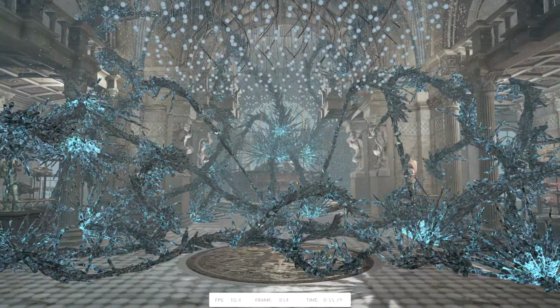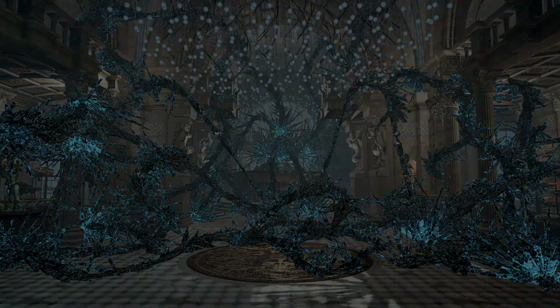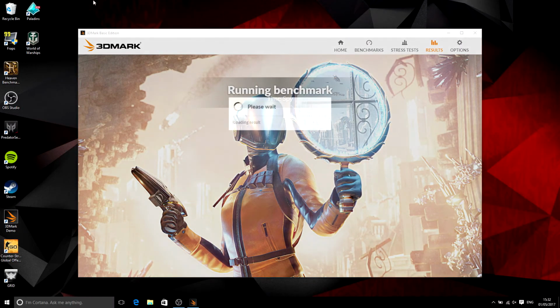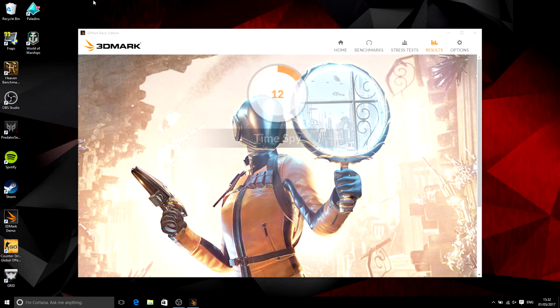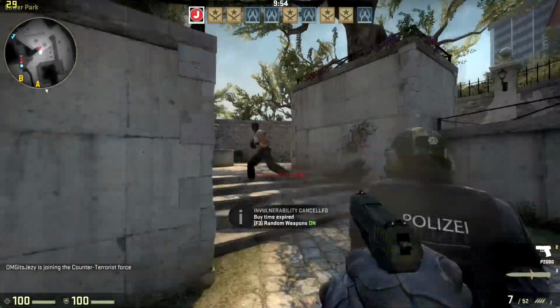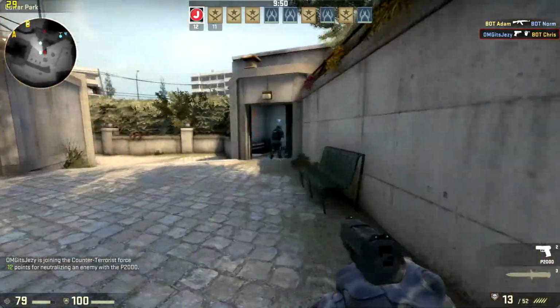Okay, so moving on to the Time Spy benchmarking, we did see quite a bit of stuttering, a bit of graphical spiking here and there. I would have thought it would have hit maybe 40 to 50 frames per second, but unfortunately we did see frame rates drop to as low as 8. No surprise in there that it only scored 4,613 overall. So let's put this to the test in a real gaming scenario.